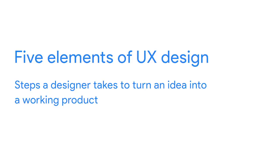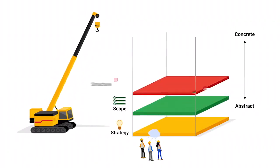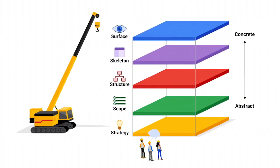There are many UX design frameworks, and over time, these evolve or become obsolete thanks to the fast-changing world of technology. We've already discussed the user-centered design process. Now let's check out 2 other frameworks you might use: the 5 Elements framework and the Design Thinking framework. The 5 Elements of UX design is a framework of steps a designer takes to turn an idea into a working product. This framework consists of, wait for it, 5 elements: strategy, scope, structure, skeleton, and surface.